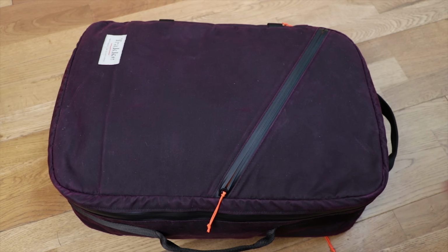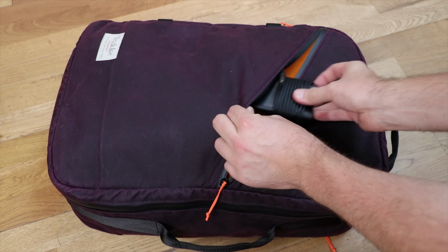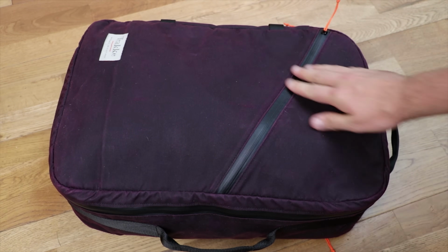The Trakke Storr features a long diagonal zippered pocket on the front of the pack, and this is for your quick grab items like your passport, any charges you may have, a wallet maybe, and it is enormous and stretches nearly all the way down to the bottom of the pack.